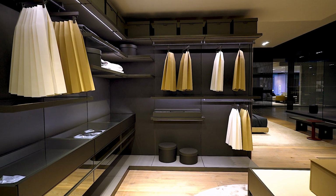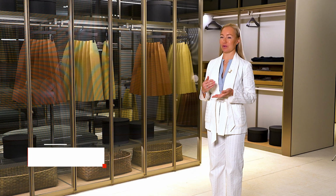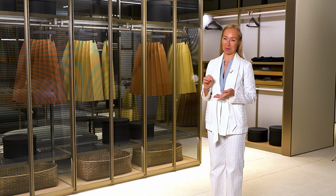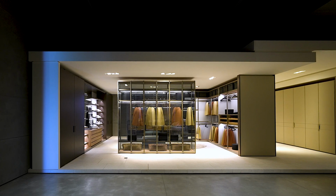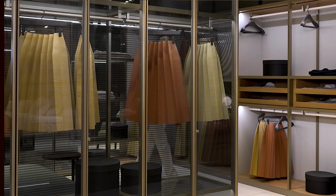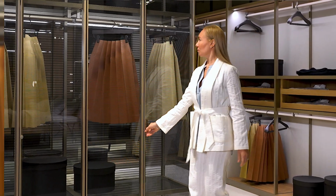Poliform is known internationally as a system factory that has created and continues to define trends in the design of walk-in closets. Poliform Factory has been making dressing rooms since 1942. We already know all the nuances, all the features, all the functions that a dressing room should have, and we have added the design, elegance, and created completely our own style of Poliform dressing rooms.